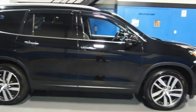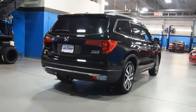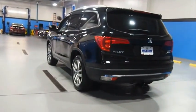Optimal utility, indulgent interior, powerful performer. You'll be ready for almost anything in the Honda Pilot. If you like it online, you'll love it in your driveway. Take it for a spin today.